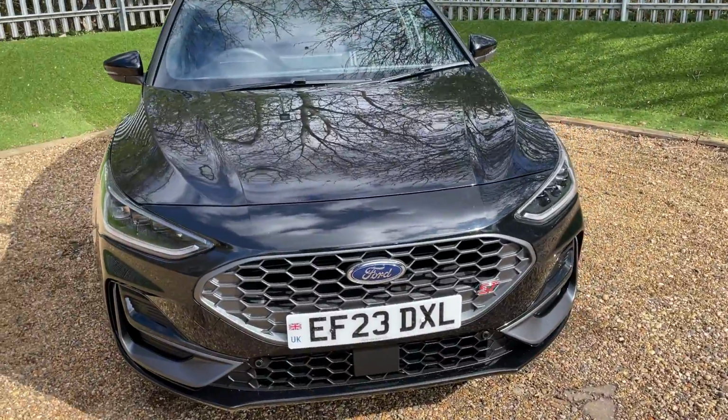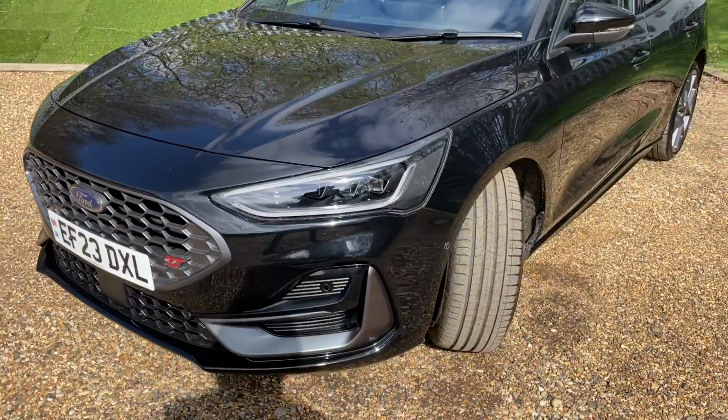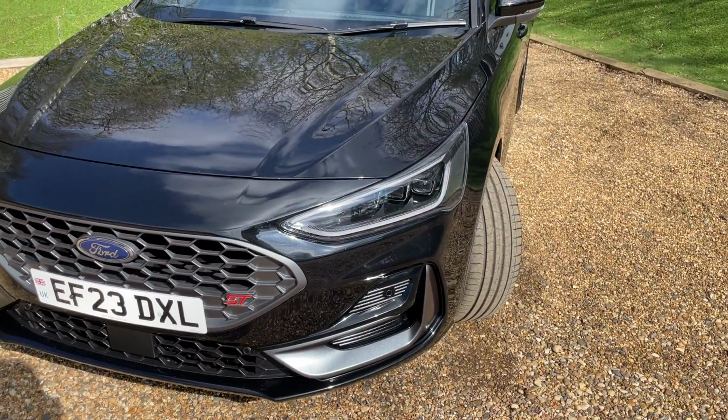How beautiful does it look in black as well? I mean, this is just stunning. All the reflections on it. You can see how wonderful the body is. Anyway, in the next 20 minutes or so, I'm going to walk you around corner to corner, door for door, showing you everything it has to offer.